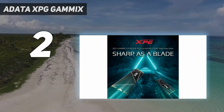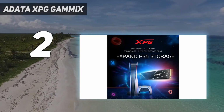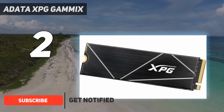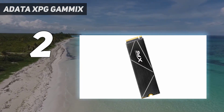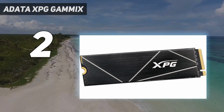Number 2 on my list. Adata XPG Gammix. The Adata XPG Gammix S70 Blade is a brilliant budget SSD for PS5. It is competitively priced compared to its rivals and performs just as well as some of the flagship models in our roundup. In our testing, we found that this drive clocked in at a whopping 6,384 megabytes per second sequential read speed.